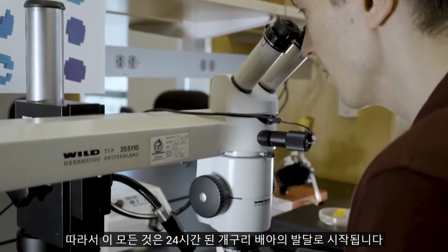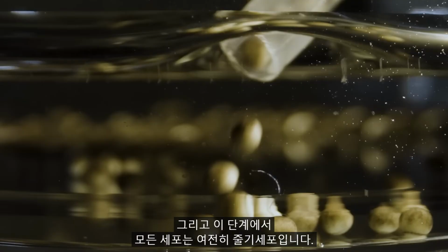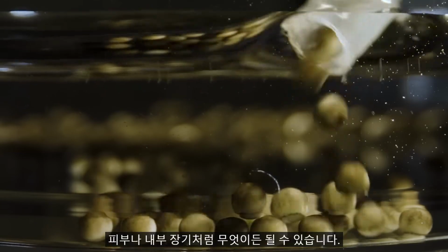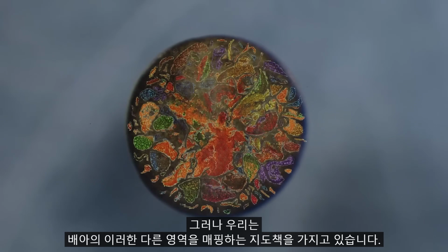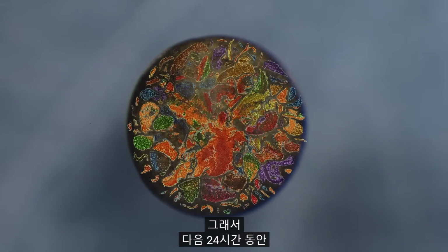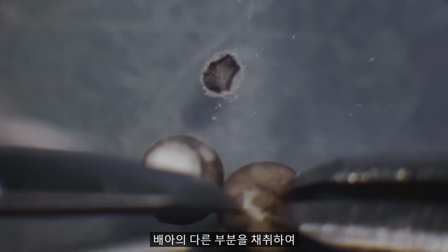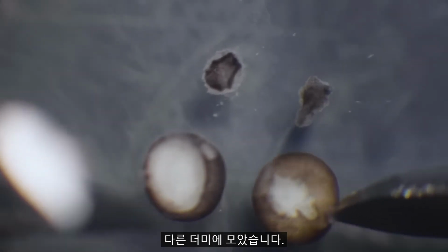So it all starts with a developing frog embryo that's 24 hours old. And at this stage, all of the cells are still stem cells. Stem cells can become anything, like skin or an internal organ. But we have an atlas that maps these different regions of the embryo. And so over the course of the next 24 hours, I very carefully, with microsurgery tools, harvest different parts of the embryo and collect them into different piles.